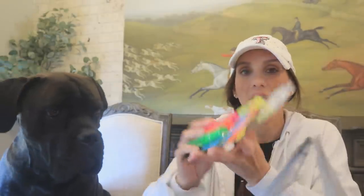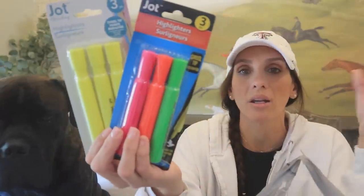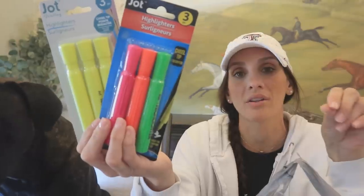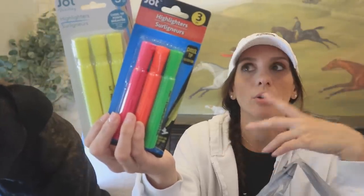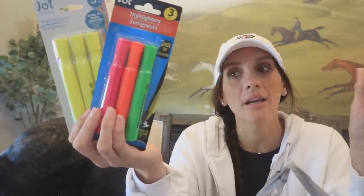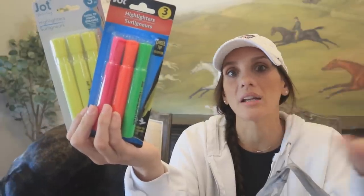So I did pick up some highlighters. I just needed some. I use these for my to-do list in my Dollar Tree journal. I mark things off as I do them with highlighters. So I'll use two colors. One color is I did it, and another color is I need to move it to the next day. Like didn't complete it today, it's just gonna get moved. So I need to get some more highlighters.